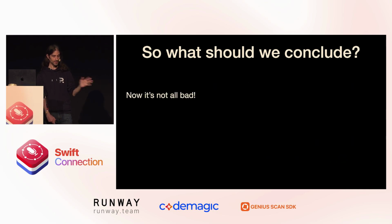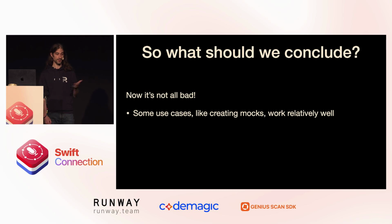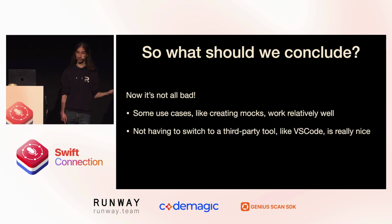Now, it's not all bad. There are use cases like creating mocks that work relatively well. You don't need to switch to a third-party tool, because I said you can use VS Code, but who's going to do it in real life unless there is a strong need for it?